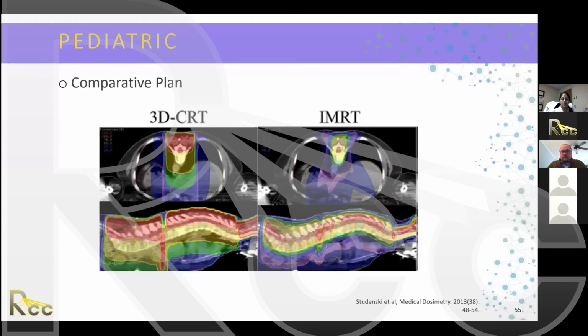But the hippocampus in general, when I'm doing CNS cases, I only contour it if it's something that's adjacent or within the vicinity, like a glioma or a tumor of that sort. If you're treating something that's far away, with IMRT and a conformal plan, you're virtually not going to get much of any dose to the hippocampus. So it all depends on what you're trying to do.